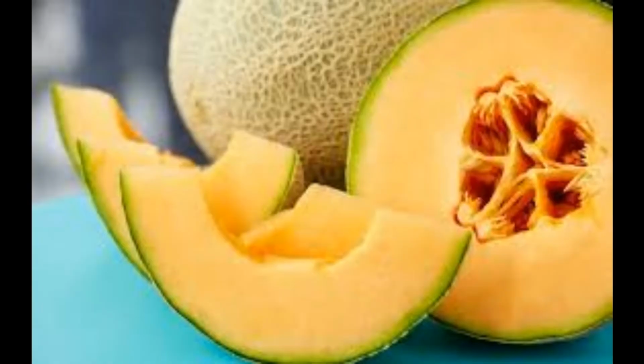So now that we have looked at the outside of the cantaloupe, Miss Sam is showing you a picture of the inside of the cantaloupe. Now, remember the parts of a fruit. The outside part is called the peel. Can somebody tell me what color the peel is again?